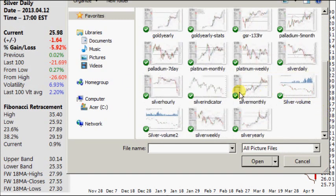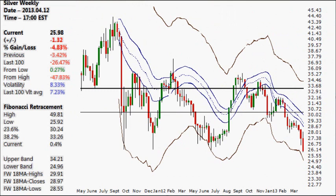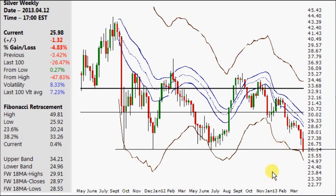Let's take a look at this even more. Longer term, let's switch this from the daily to the weekly. Once I can find the weekly, here we go. So again, we're back at the bottom of this range. Gold broke through support, whereas silver, literally it broke through, but by no means is it a clear breakout. And the next key significant Fibonacci level here is the 23.6 at 30, which is a psychological number.